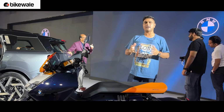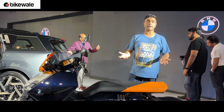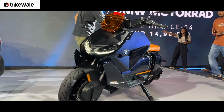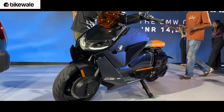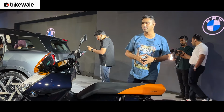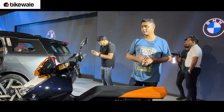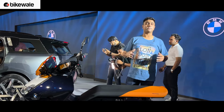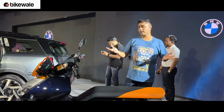The range isn't as high as you'd expect out of a scooter that's so big, because you get something like an iQube or even an Ola that gives you a similar range. Even the top speed is in the same vicinity as an Ola S1 Pro. So the performance is not really outstanding, but then again, the scooter design is. This looks really, really futuristic, something different. And if you have the monies, think about it.